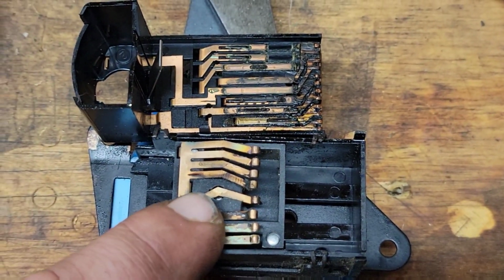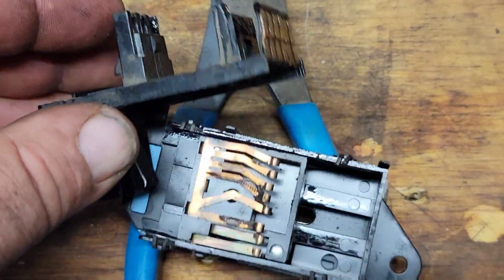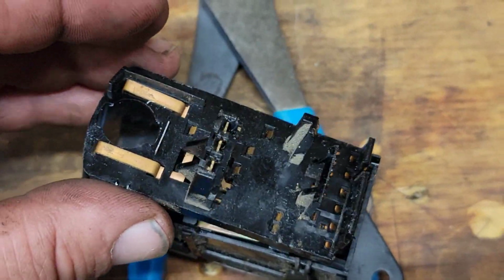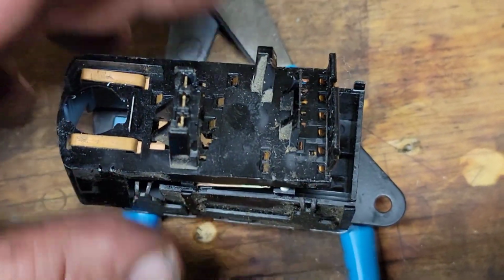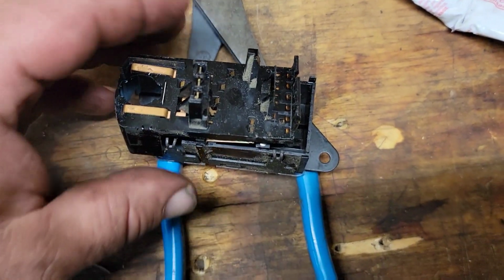Okay, here's inside the switch. All you got is these contacts. This just pops on the back of it like that. Let me zoom out just a little bit. Wrong way. There we go.